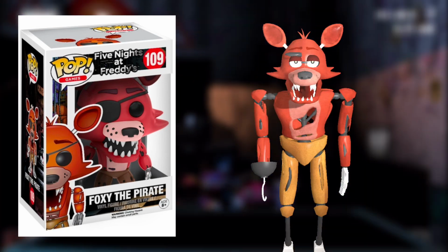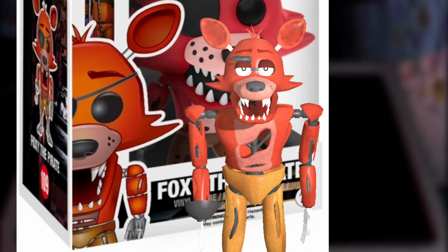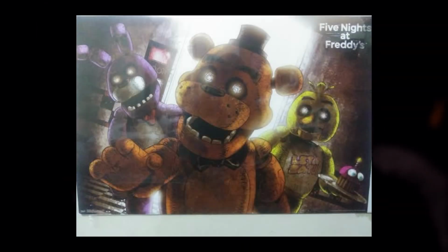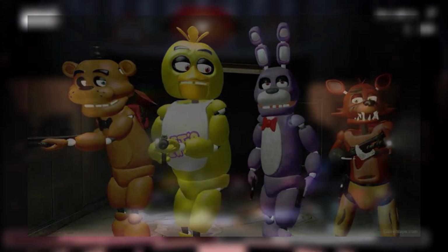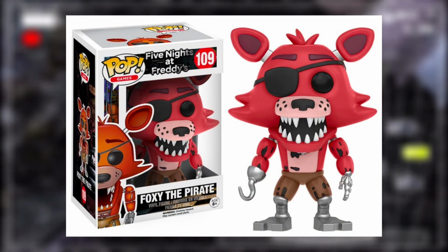It's also worth mentioning that the box art for Foxy definitely used a different mold entirely, and this is likely based off this fan model which was going around a lot at the time. This was all over merchandise that came out early on in Five Nights at Freddy's history. So it's interesting that they use that, but it's good that they changed it because I honestly really like this mold and I like this guy a lot. I still own him today and he's one of my favorites.